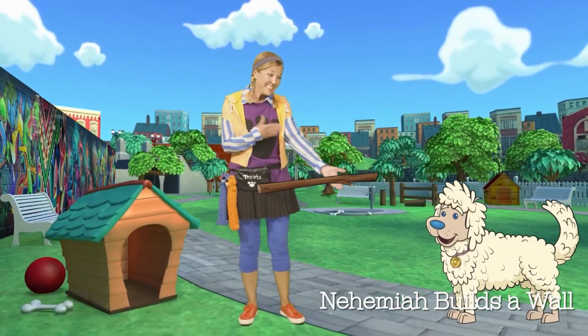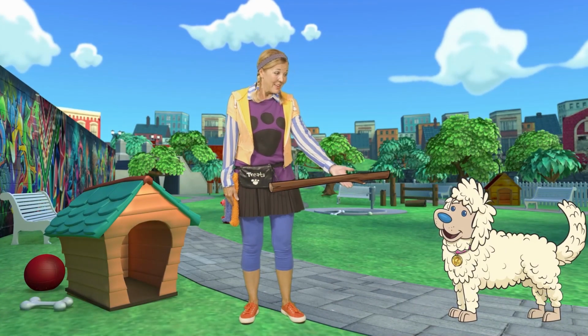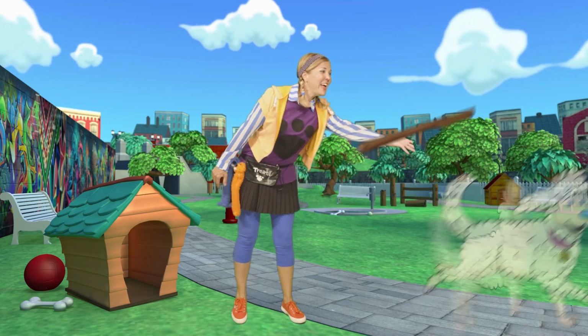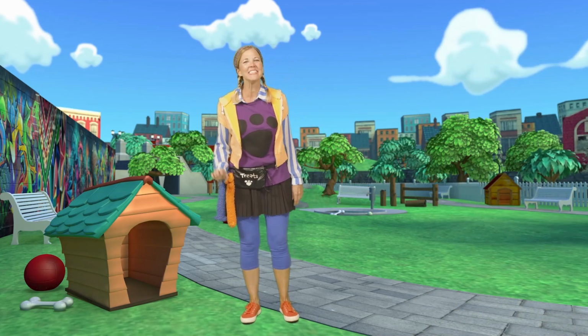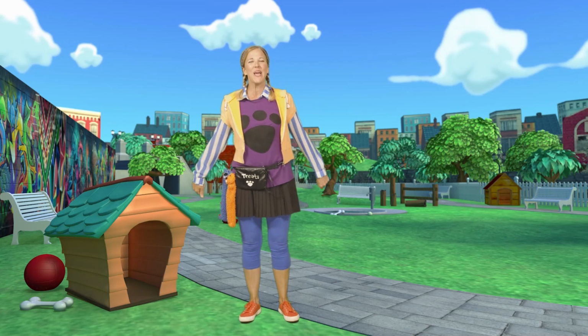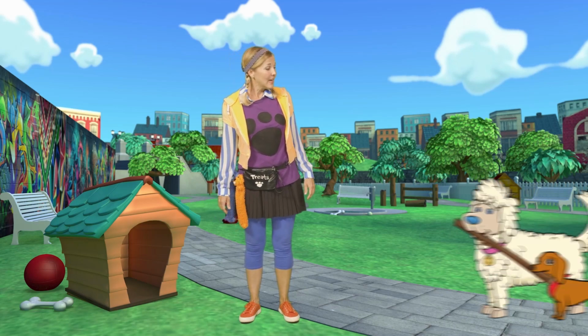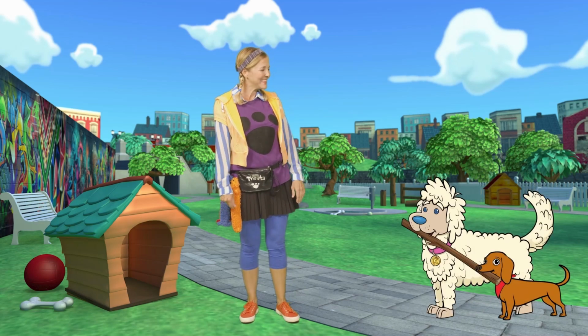Okay, Stormy Jane, this is a really big stick. It's really heavy. Do you think you can get it? Okay, go fetch. Oh, hi, friends. I'm Carrie, and today I'm playing fetch with my best dog, Stormy Jane. Can you get it, Stormy? Is it too heavy? Oh, your friend Pepe is helping you.